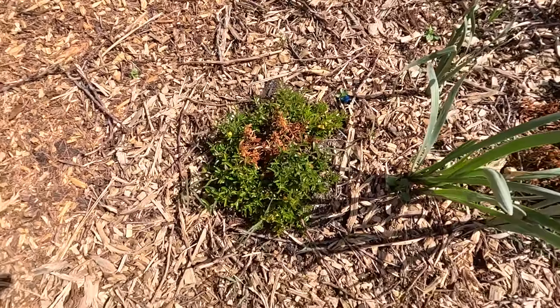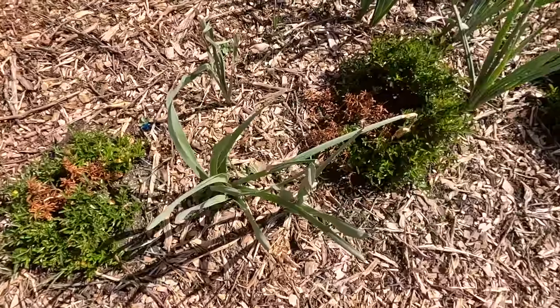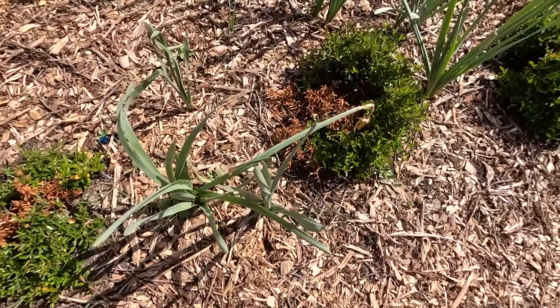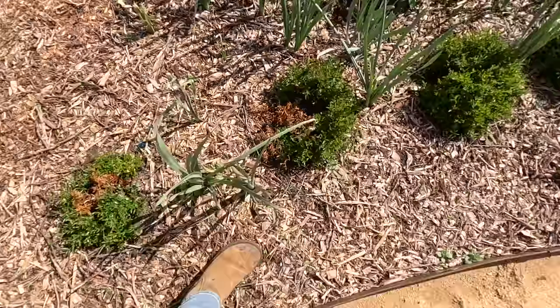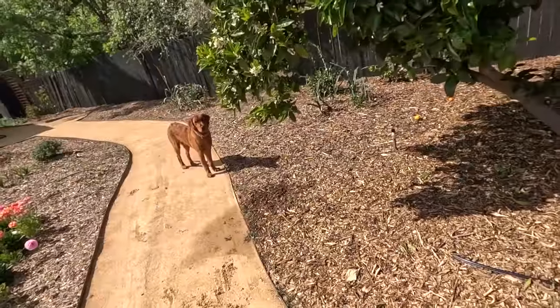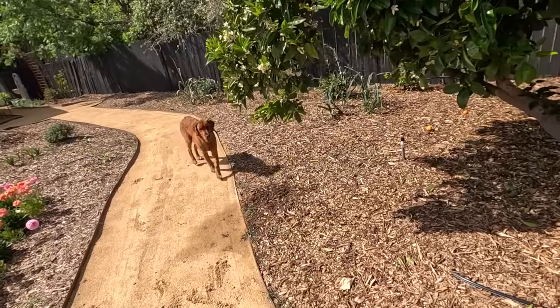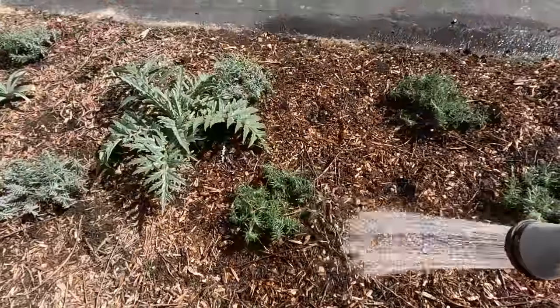Now, that's dog pee damage. Darn it. Oy, that looks terrible. Poor things. Oh boy. Monty, you are so destructive. You're so cute, but you're so destructive.